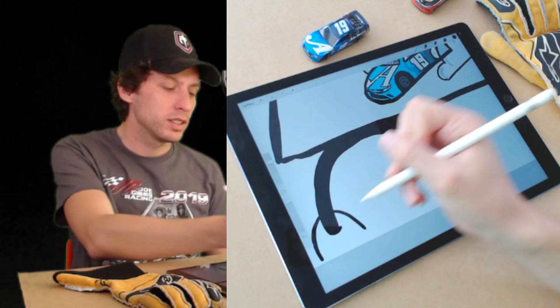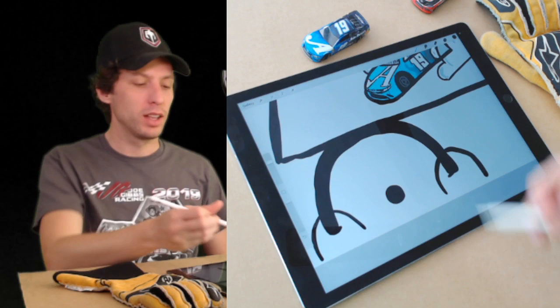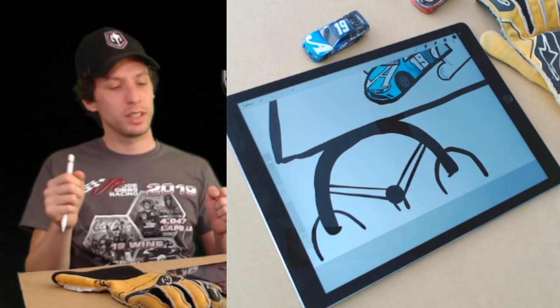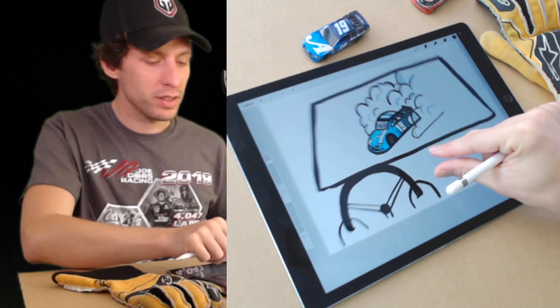Got it? Let's also draw a circle here because that's the center of the wheel. Okay? And then draw two lines that go up, like this. Those are the metal pieces of the wheel that just keep it together. If this was our car on the road, that would be a horn, but we don't have horns in NASCAR. See what we're doing? Now there's a steering wheel and two hands. Do you see how this is coming together? You're viewing from inside of the race car.